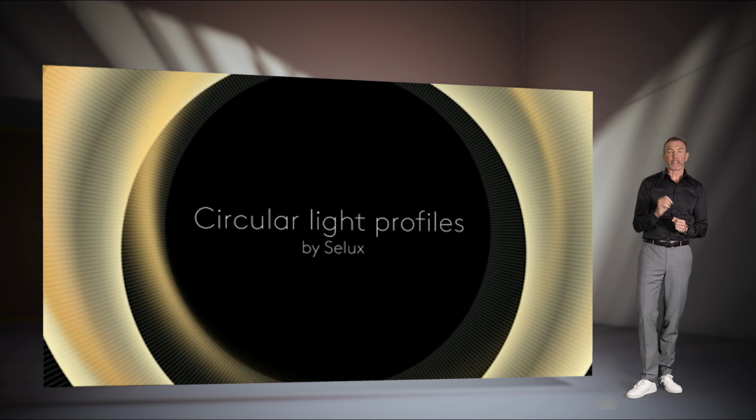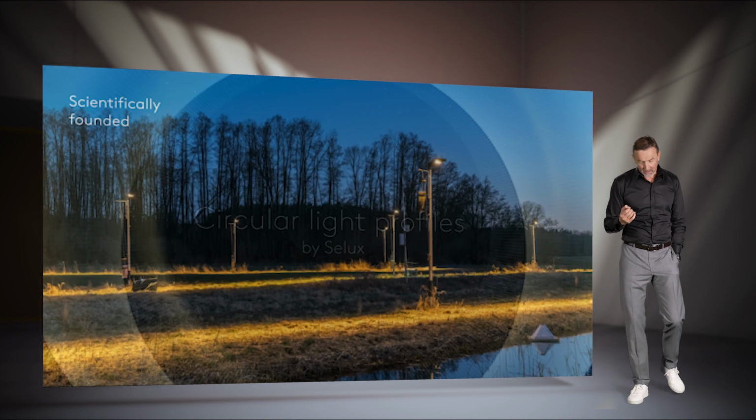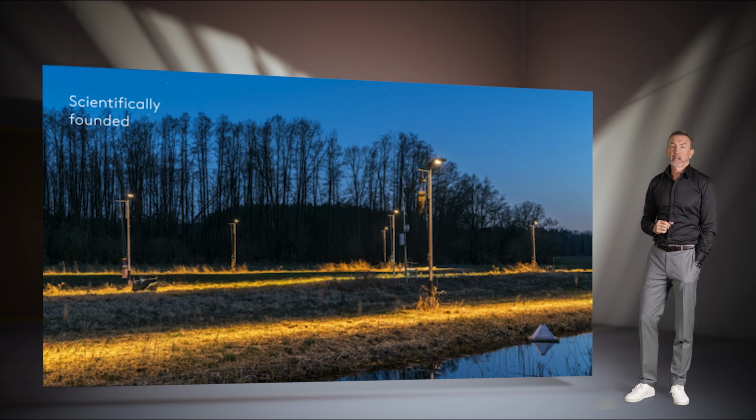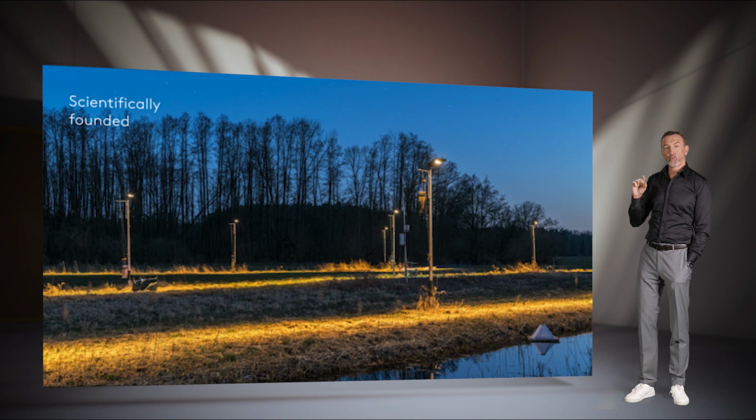But what does that mean? First, thinking about nature-centric lighting, it was necessary to understand what are the needs of nature. How did we achieve that? We worked a lot together with universities, with experts, lighting designers, experts for insects, experts for nature. And this is a very nice example where we really try to understand what effect artificial light has on the insect population on this test field.